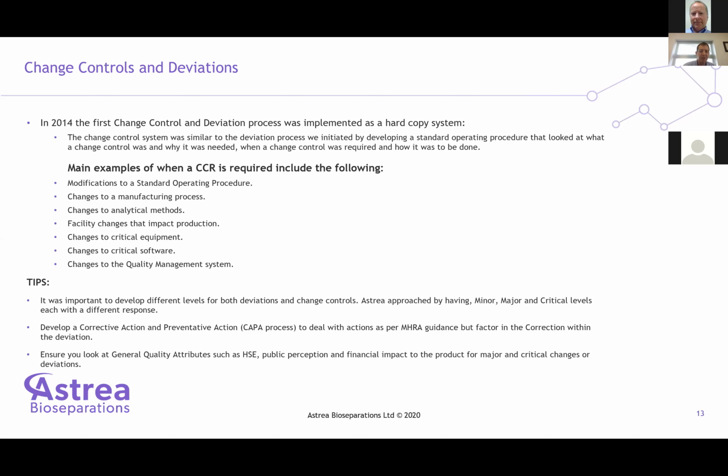Finally, one tip I would also add is look at your general quality attributes. A lot more important for major and critical, but if you're doing a change, make sure that you involve your HSE representatives. Make sure that you're dealing with the public perception side of it. So you don't want to build a large tank of effluent and stick it next door to a housing estate or something like that. They may have concerns. Look at what's around you. Look at your external influences is what I'm trying to say.